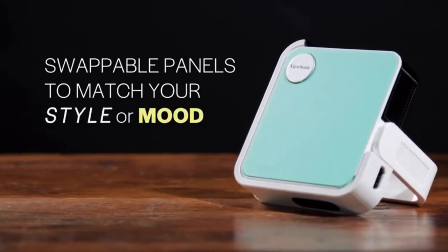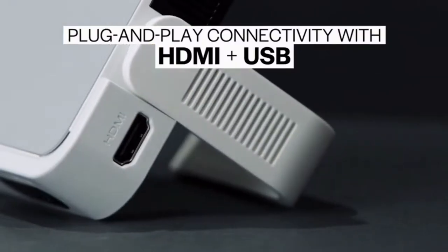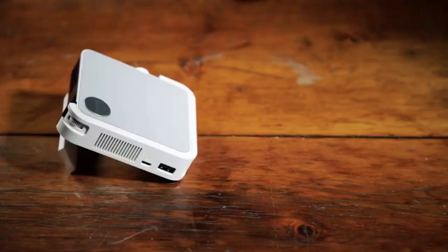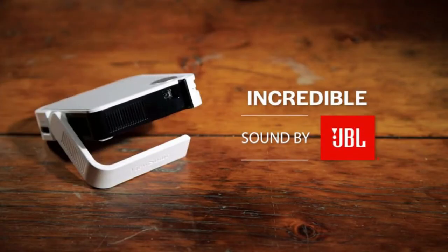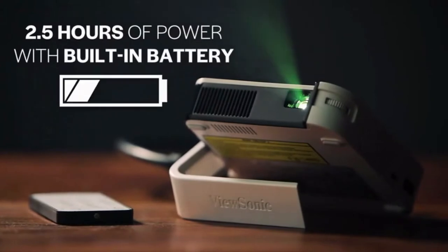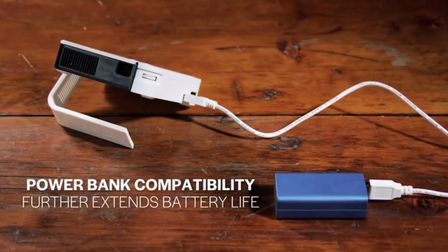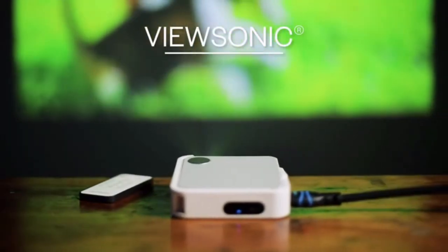on the go. Simple playback of photos, movies, presentations, and other multimedia without having to connect to a PC. Livestream sporting events straight into your living room, binge shows on Netflix or Disney Plus by adding a dongle. Automatic vertical keystone correction helps eliminate crooked and distorted images.